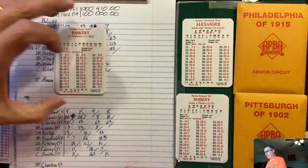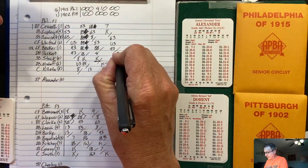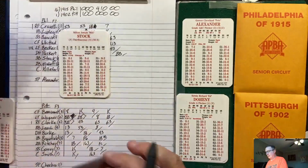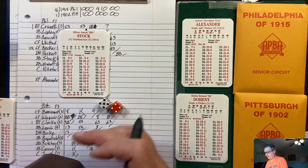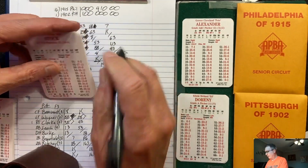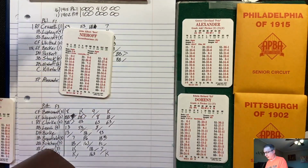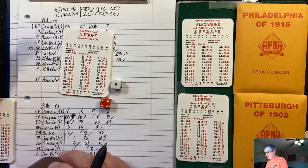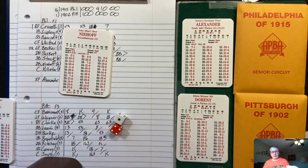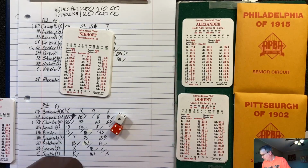Top of the 9th. Paskert, leadoff walk. Brings up Milt Stock. Another walk. 45-14. Not having that Z. Killer Niehoff. Oh my goodness. 0. 41-6. Runners on first and second. 6 on a 17.